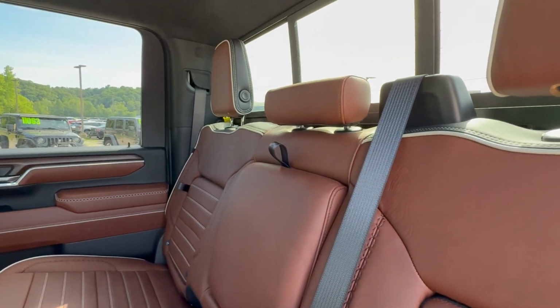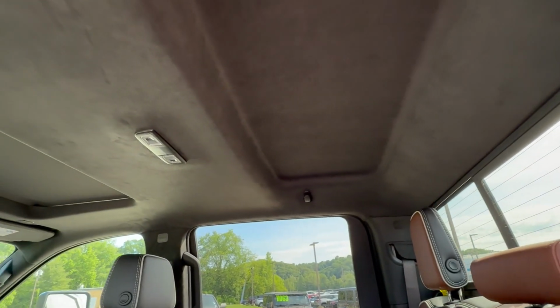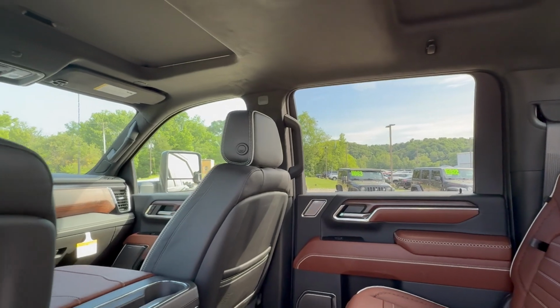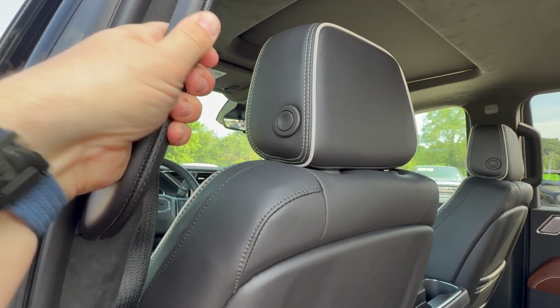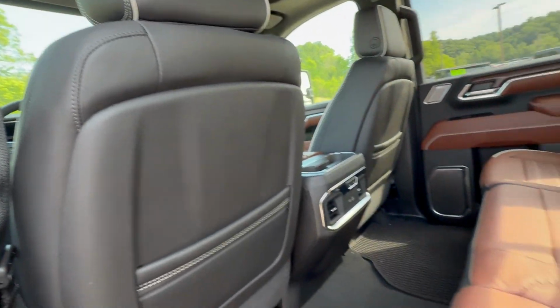You've also got height adjustable head restraints on all passenger seating areas. Nice overhead headroom because of the cutouts in the ceiling, as you can see. And of course, we've also got overhead ceiling lights as well. You do have the B-pillar grab handles here, and they are a soft touch plastic. They're not leather, but they're stitched to look like it, and they feel really nice.